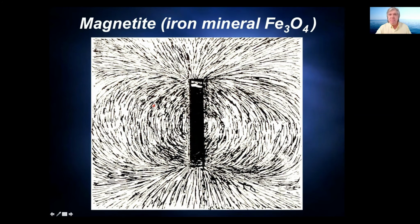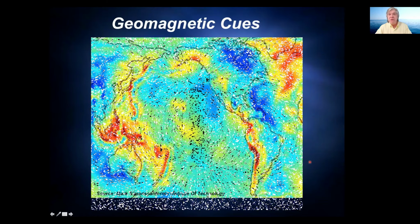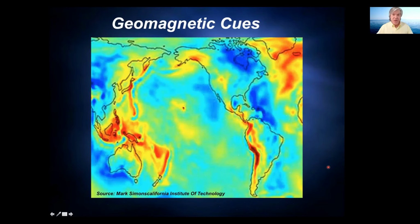This is just a magnet with North and South Poles. And if you get some magnetic filings, you can put these small chips of iron out there and you will see the radiating lines of force, and this is like what's happening. They're detecting these lines of magnetic force. And this is what humans can see. They may be seeing even more definition.